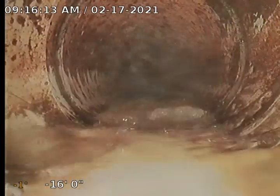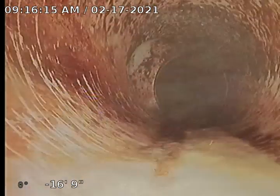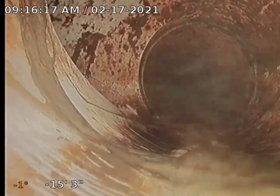And if we can see, we'd be in PVC. So there's PVC. On the left side of the pipe, we've got a tie-in. I'm guessing that's the neighboring home to the north.